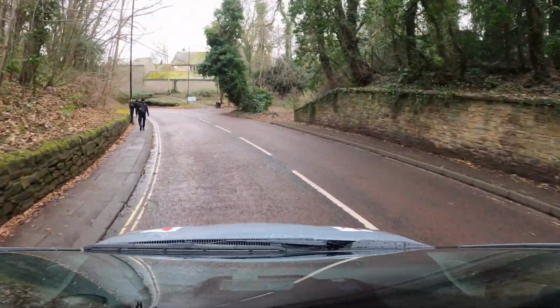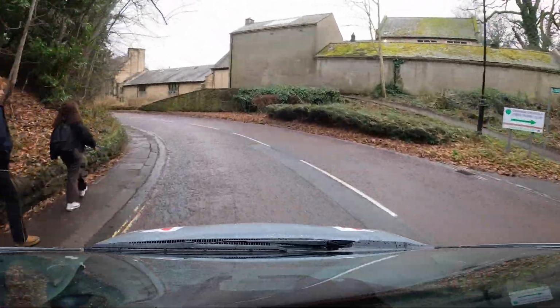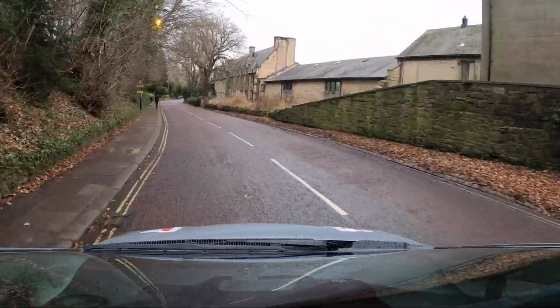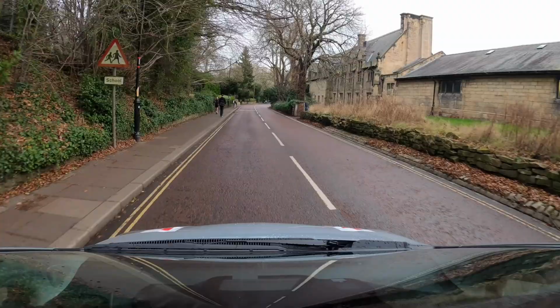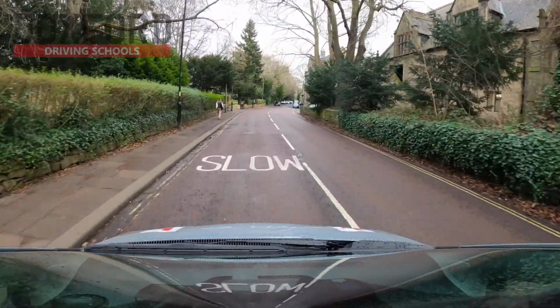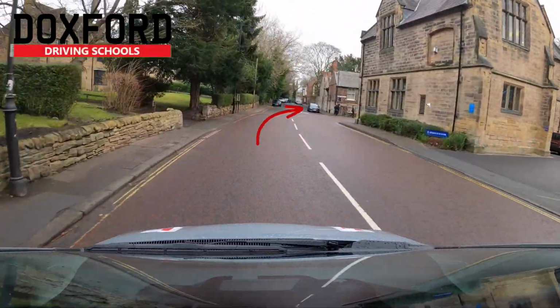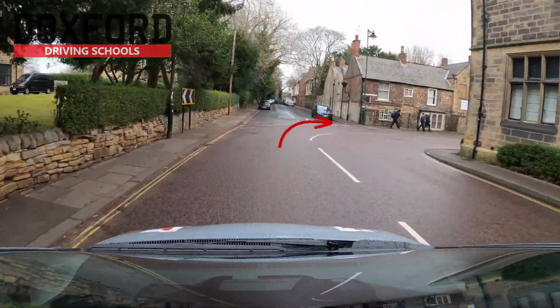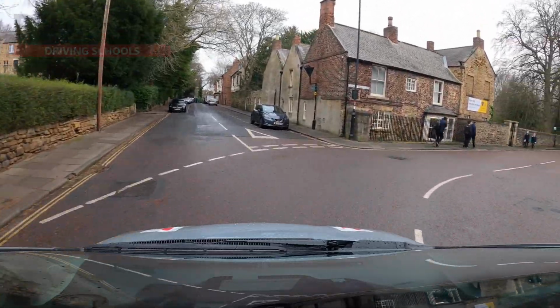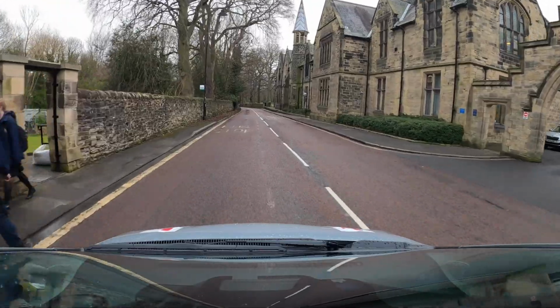Turning left. And as we approach the junction, the road turns to the right. Remember not to go straight ahead here. And make progress down the road.